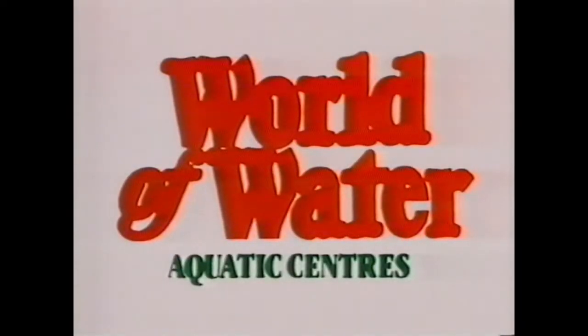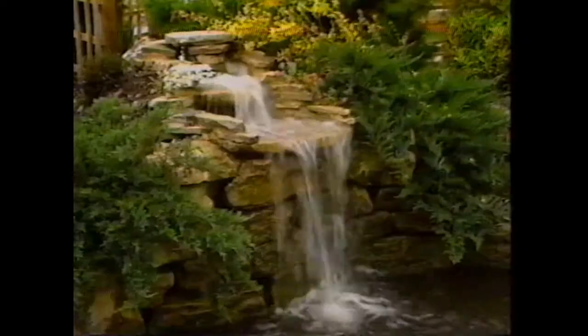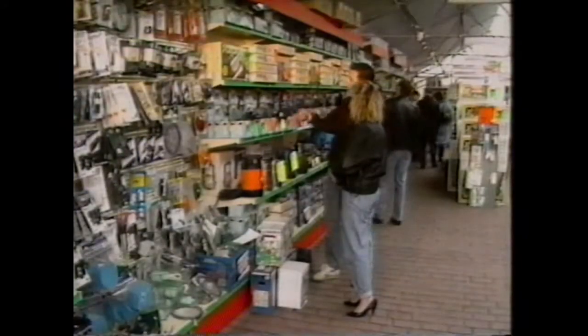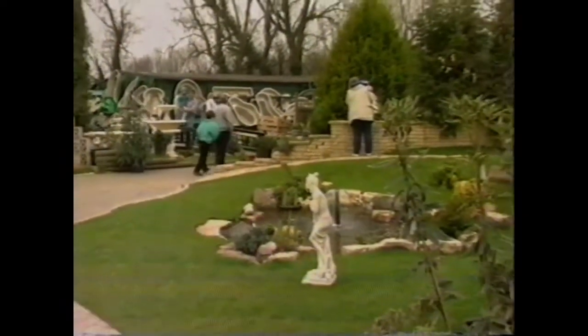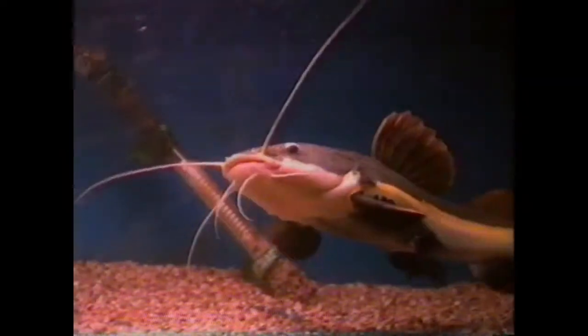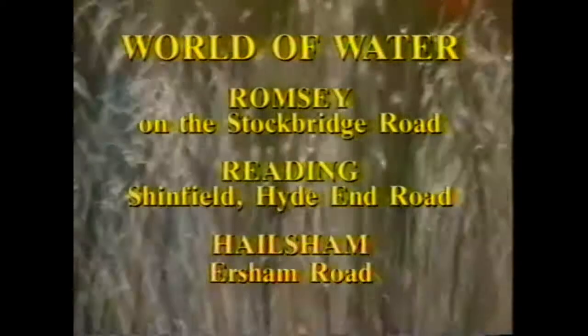Come along and visit World of Water Aquatic Centres. See our working displays featuring fountains, statues, waterfalls, garden ponds and plants. World of Water staff will gladly give you free expert advice on all aspects of water gardening, from installations, fibreglass ponds, pond liners, filtration, pumps, foods and medicine. Also types of fish to stock your ponds, all at low, low prices. World of Water Tropical Fish Centres stock a large variety of fish, aquariums and accessories. It's all here at World of Water, Romsey, Reading and Horsham.